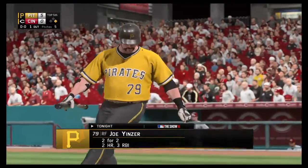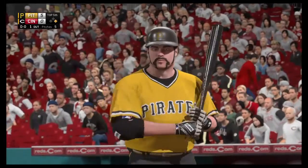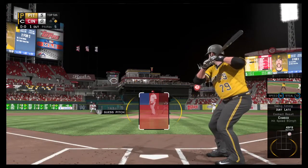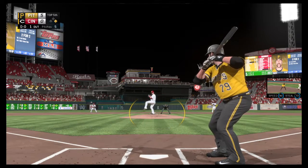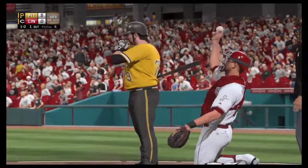Number 79 will step in now. Two for two with two home runs thus far. Well, he's got that power stroke working, Matty, so why not get a little greedy and look for another one to drive? Here comes the first pitch. And a fastball, 1-0. In the dirt, that's taken for a ball.